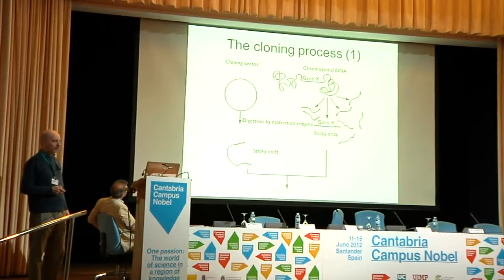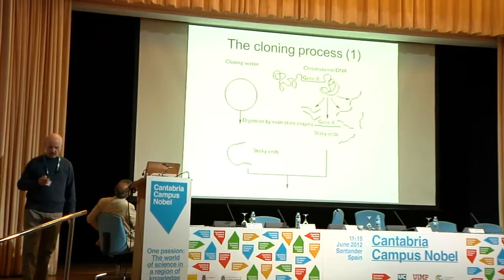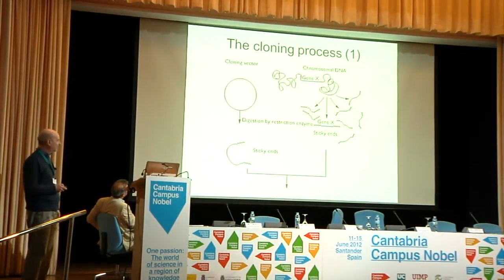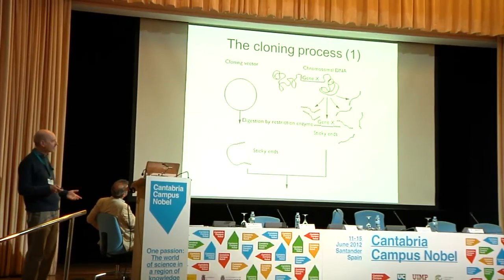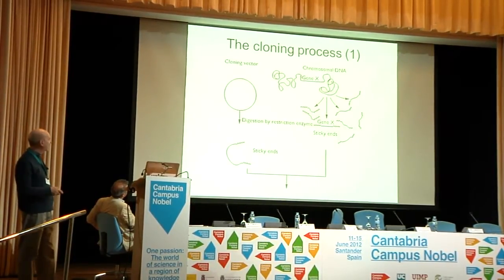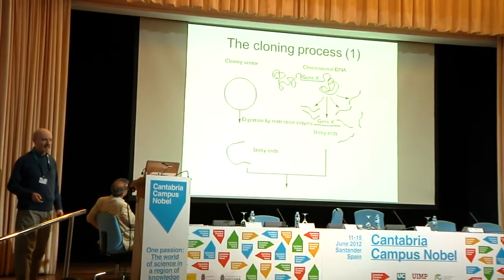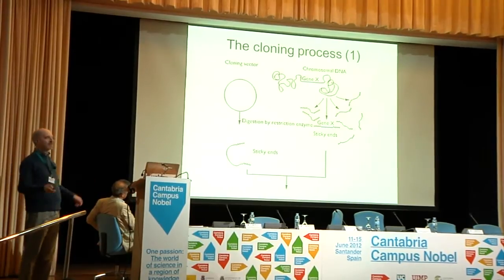So what is this cloning? Well, many of you know the basics of it. It has gone through various stages of increasing technical complexity, but at the end of the day, what you have is a DNA, and the DNA can be cleaved with a restriction enzyme, and restriction enzymes do the magic of producing cohesive ends that are compatible with the corresponding cohesive ends of a vector. And then, if you are lucky, you can put that gene into your vector and move it around.